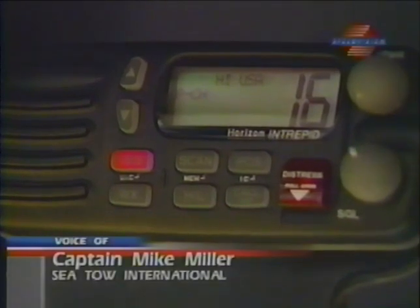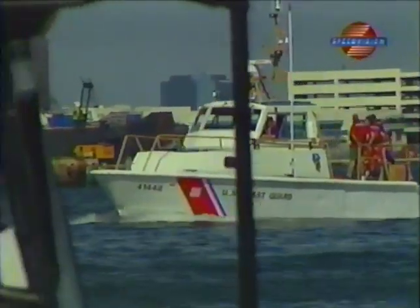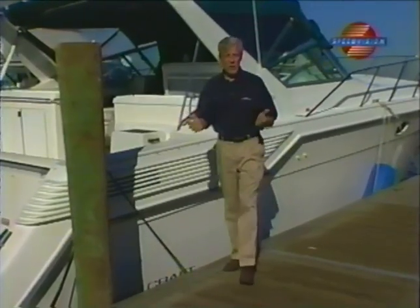Channel 16 is used for contacting other vessels and for emergency use only. Once you've made contact with another vessel, switch to a working frequency and carry on your conversation. You should also use Channel 16 to contact the Coast Guard in an emergency. Channel 9 is a recreational boat calling frequency, and you can use that to call your friends. If you need a tow, you can call us on Channel 16. Well, we want to say thanks to our professional captains from Sea-Tow. They do a great job with our safety tips.